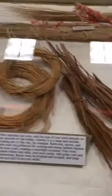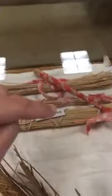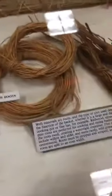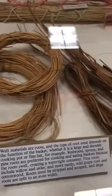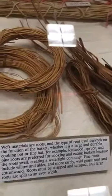Here's some basket materials. So if you're wondering what the baskets are made out of, beargrass is a major component. There's also hazel sticks. This is where the baskets get their structure. And then willow roots show up in many of the cooking baskets, particularly willow and spruce. Because these both, when they come into contact with water, they expand, and they make the baskets basically waterproof. So you can put water in them, you can cook stuff in them, and you're not going to leak a bunch of water all over the place.